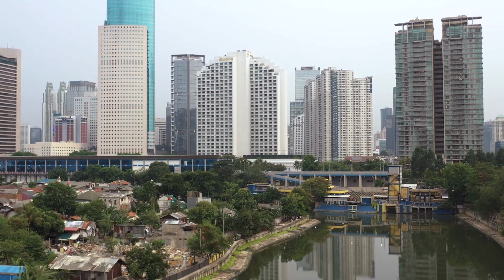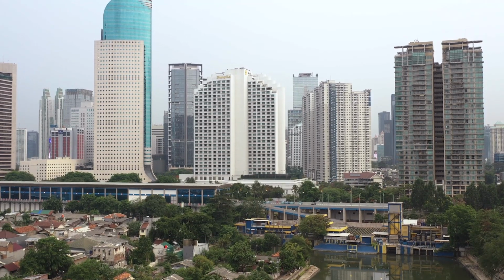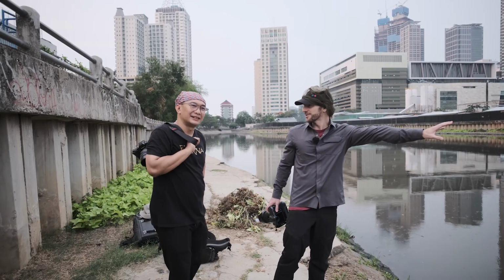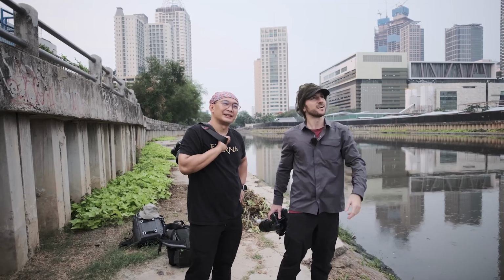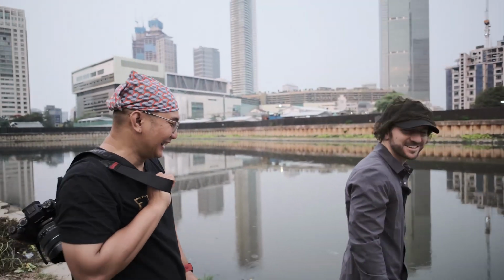Speaking of which, this looks pretty nice. I think we have a good cityscape. I have to decide whether I'm going to shoot landscape horizontal mode or vertical, just on the beautiful tower. But the reflections look good. You probably should not go swimming, right? No swimming? No swimming. Unless you're a mosquito. Yeah. Mosquito larvae can live here.